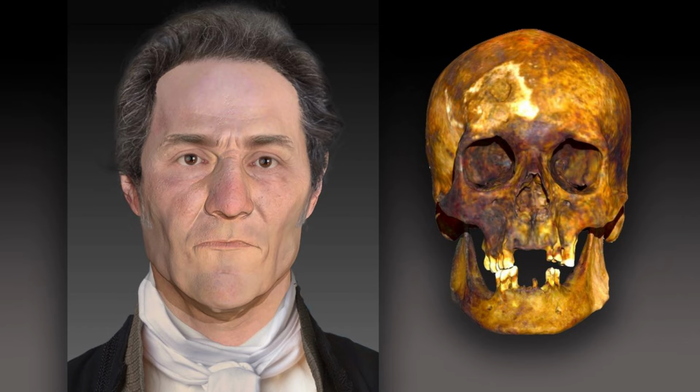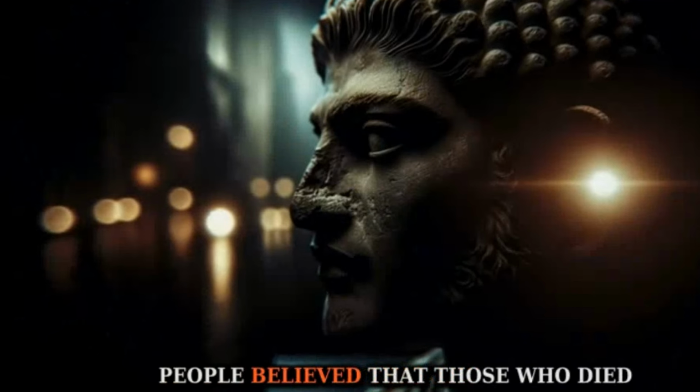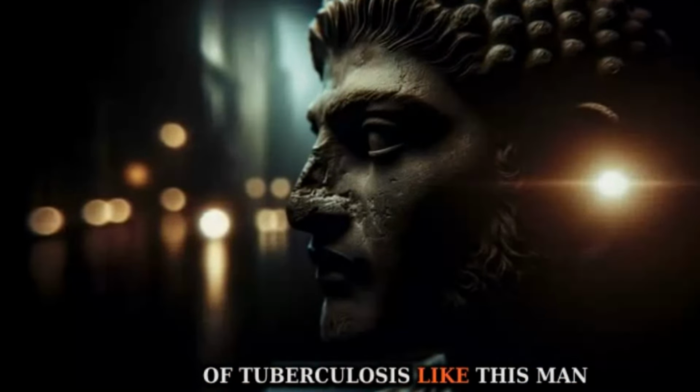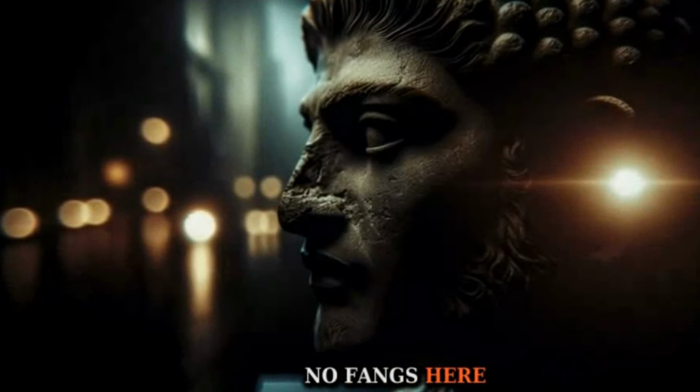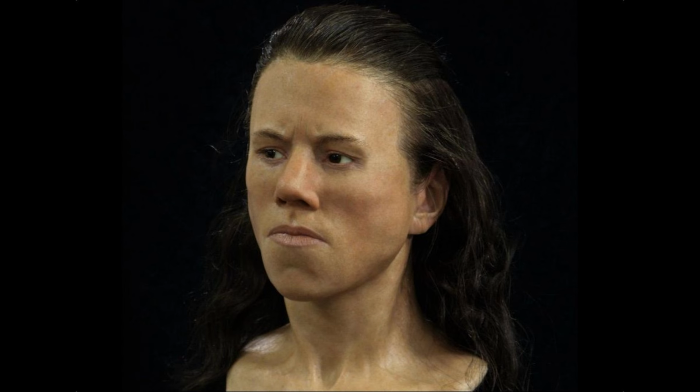26. 18th century vampire. Buried in Griswold, Connecticut in the late 18th century, the remains of this 55-year-old man were found with his femur bones crossed over the chest, a sign indicating that locals thought this man was a vampire. Historically, people believed that those who died of tuberculosis, like this man, were vampires, but as you can see, no fangs here.